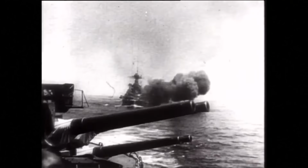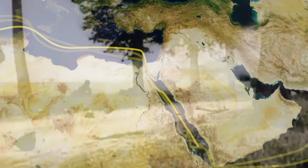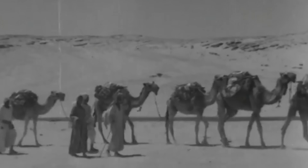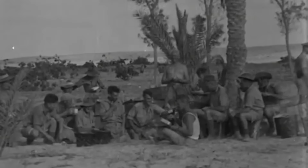Soon the globe descended into World War, and it became clear that this canal would not be neutral anytime soon. Hitler wanted it, so him and his Italian allies went down to try to take it over. The British fought back and they were able to keep it, and there were British troops there.